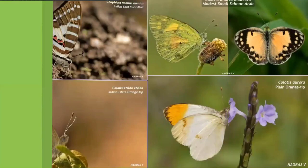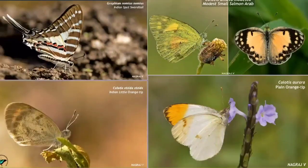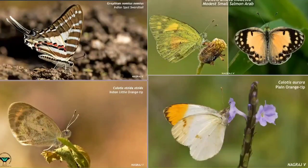Here are some of the images from the Deccan Plateau, where the majority of the state's area is the Deccan Plateau, and most of the arid regions are here. An arid region butterfly, like what you're seeing, is the spot swordtail, very common in Savandurga. You can see a lot of them mud puddling. It's a hotspot for this particular species, the spot swordtail. And you can also see the Anomalous Nawab in this region as a common butterfly. So here are some of the butterfly photos from the Deccan Plateau.